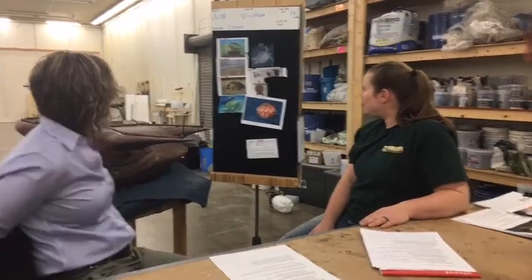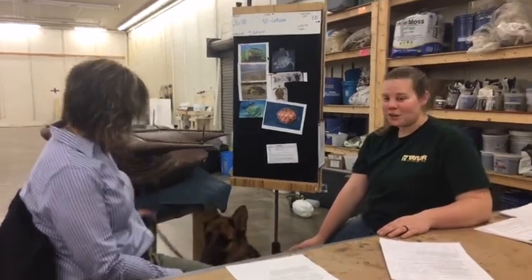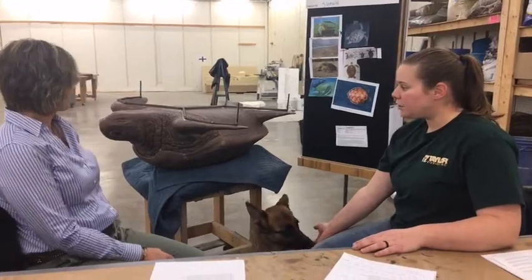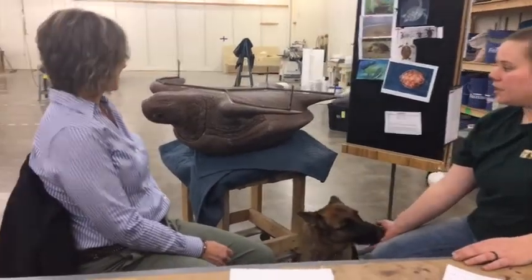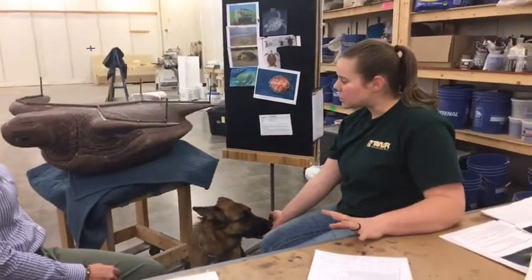Yes. So what are you working on now? Right now we are working on some sea turtles. If you actually look behind me here, we've got the process board, and it's our project board. It has different photos of a green sea turtle. Sean and myself have been working on this for the past week or so. Currently, I am putting in armature for this sea turtle. This is going to be an interactive turtle on site, so kids can actually come up and touch the turtle and feel what the different parts of the turtle feel like.